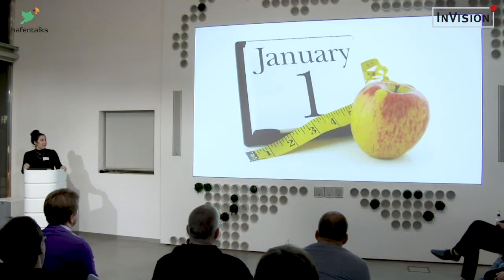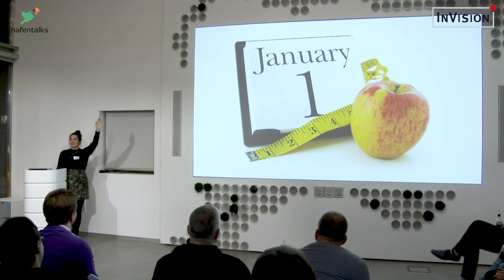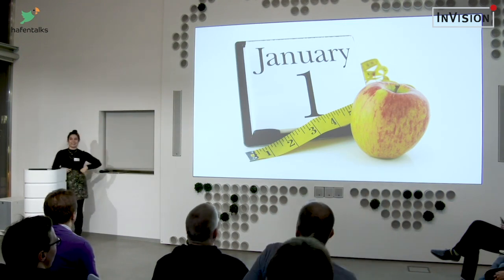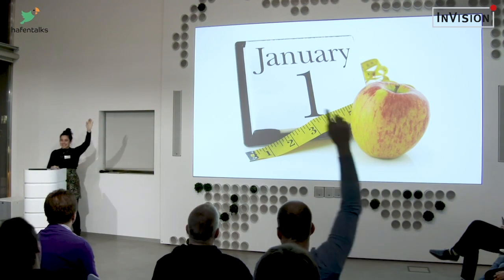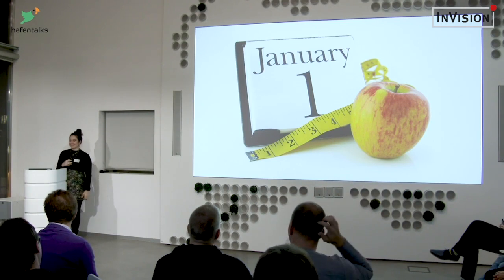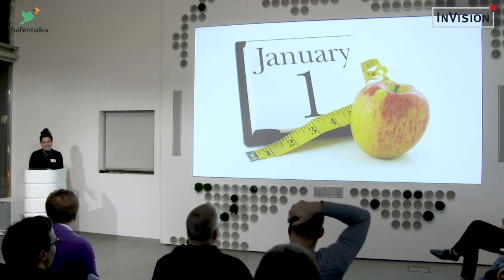So I apologize for this really bad stock photo image here. But who here has ever started a fitness plan in their life? You're like, I'm going to get healthy. Yeah, that's right. Who here, keep your hands raised, has successfully finished that fitness plan like you were planning to? It's like a joke, right?